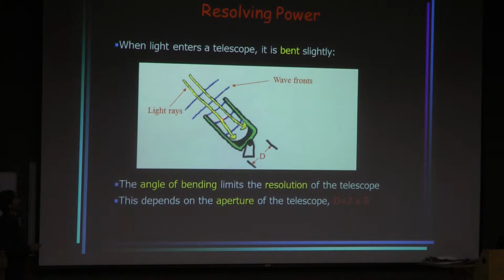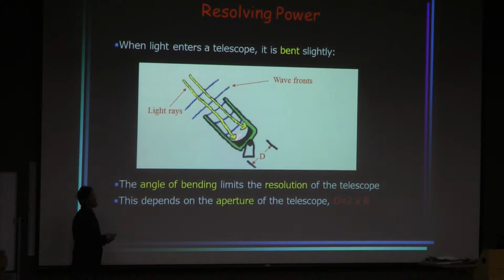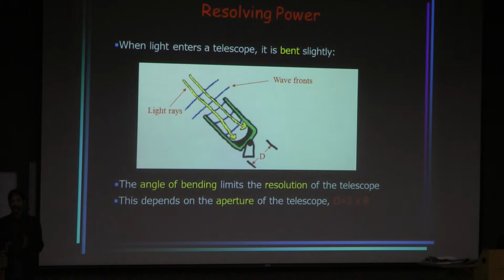But the light actually interacts with the telescope itself slightly, and that little bit of interaction causes these rays to splay out a little bit and become unparallel. So when the rays actually reach the mirror down here, because of this little bit of interaction, they're not perfectly parallel anymore. There's a little bit of bending of that angle involved. And remember, if they're not perfectly parallel, you don't focus to a perfect focal point, and if you don't focus to a perfect focal point, you get a blurred out image.